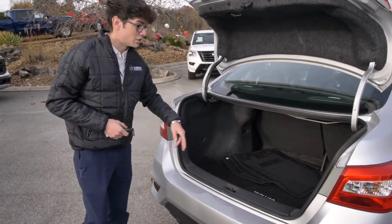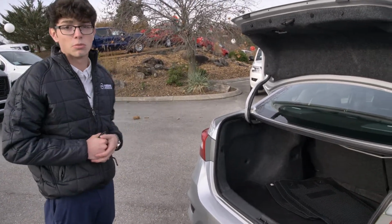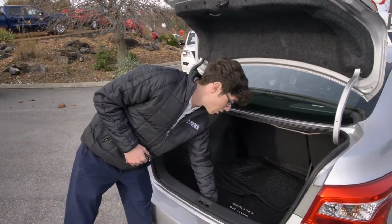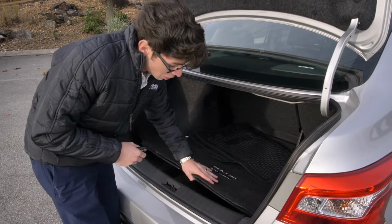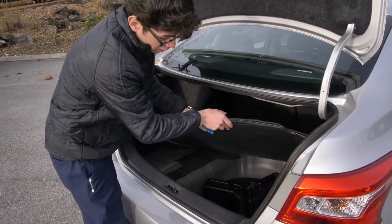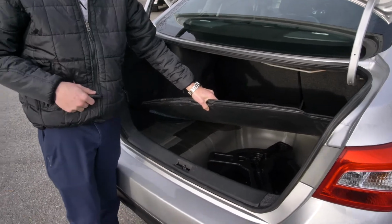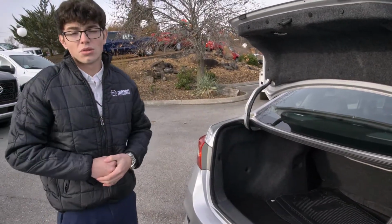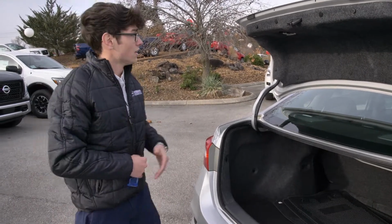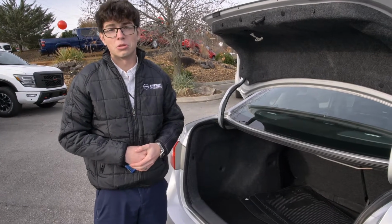Now, looking in here, you can see that, again, the Sentra is fighting outside of its weight class with this massive deep well trunk. And then, of course, underneath here as well, we do have a lower cargo area where the emergency spare tire is kept. And if you take a look at that, it is going to actually be a donut spare tire with the remainder of the jack and tire kit in there as well. And then, of course, you can see we do have a full set of carpeted floor mats for the Sentra. And then, of course, your emergency trunk release. Always know where that is in your car.